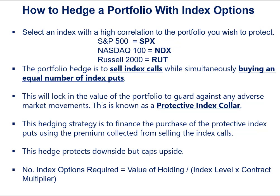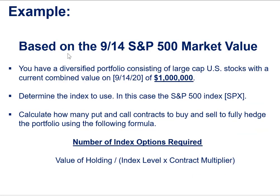The number of index options required is figured by a formula where we look at the value of your holdings divided by the index level times the contract multiplier. So let's take a look and see how that works out. In this example, it's going to be based on the S&P 500 and the value on the 14th of September. Let me show you where the market was trading at that point in time.